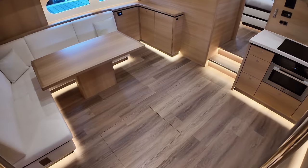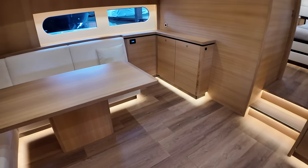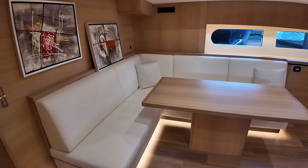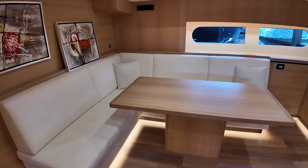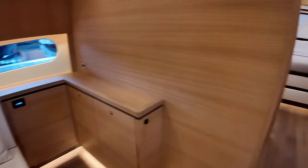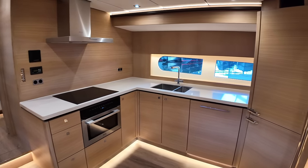This boat has three cabins with a total of 7 berths. The interior boasts an elegant finish in oak with American walnut details. So down here on the port side, we've got another L-shaped seating area, another place to come down, relax, have some food, have a drink with your friends, enjoy the view, especially if your friends are going to be cooking you up a meal on this galley.